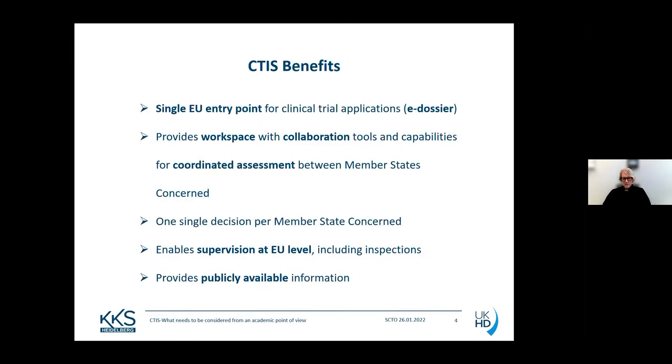So what are the benefits? You already heard about that also. We now have hopefully a single entry point for clinical trial applications, only electronic submission anymore, no paperwork, hopefully. And it is supposed to provide a workspace with collaboration tools and the opportunity for a very coordinated assessment between the member states involved in the clinical trial.